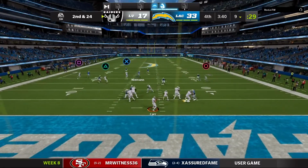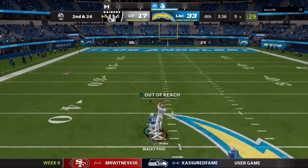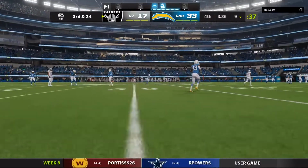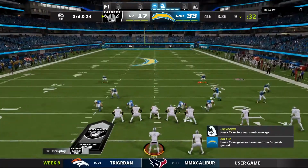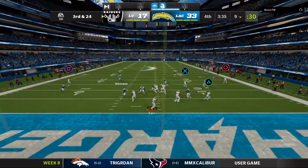Carr now to throw. And he'll look downfield for Waller, and that's going to be incomplete. Good effort there, trying to take a shot, but it's third down. This defense was definitely alert to the possibility of the deep ball, and they were more than ready for it. They've got the lead, fourth quarter. Maybe can expect more passes like that downfield.